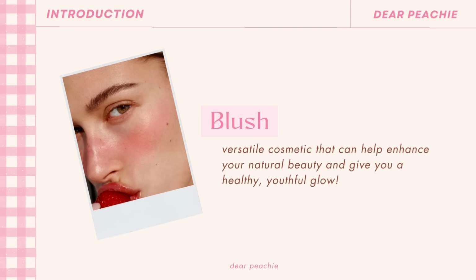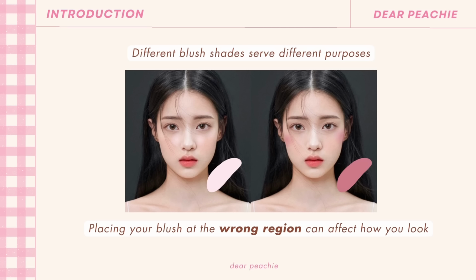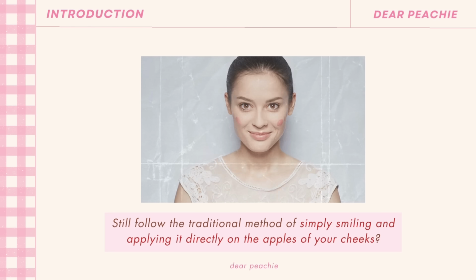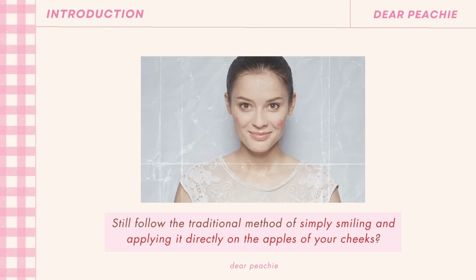Blush is a versatile cosmetic that can help enhance your natural beauty and give you a healthy, youthful glow. With so many blush shades available, it can be challenging to determine which one to choose and where to apply it. Did you know that different blush shades serve different purposes, and placing your blush at the wrong region can affect how you look? It's common for most of us not to give much thought to how we apply blush. Whether we're using a light or dark shade, we often follow the traditional method of simply smiling and applying it directly on the apples of our cheeks.